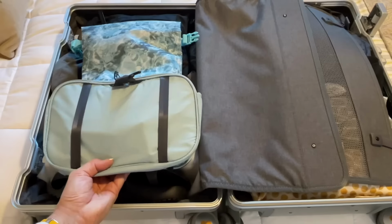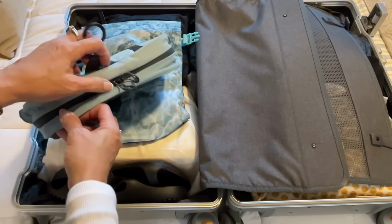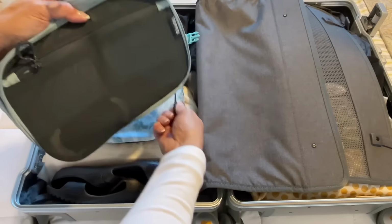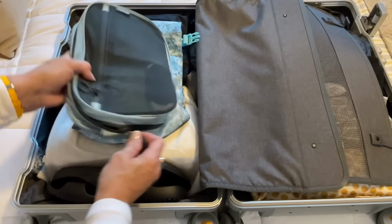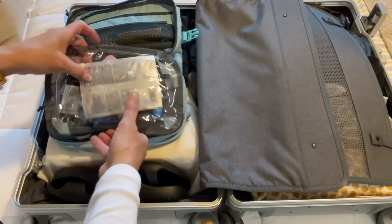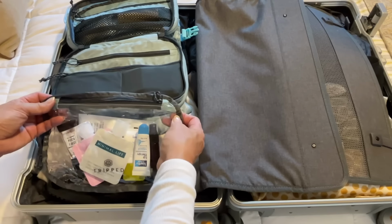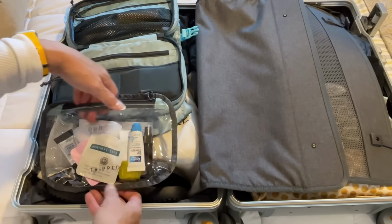However, I do carry a toiletries bag if I'm going to be going on a longer trip, and let me show you how I pack that in. This is my new favorite toiletries bag. For me, a toiletries bag always has to be able to hang so I can get to things easily. And I don't want to be digging around in some bottomless pit. And I like this because it opens up just like this to get me everything I need. I also like that it has a zipper pouch right here that I can put all my liquids in.